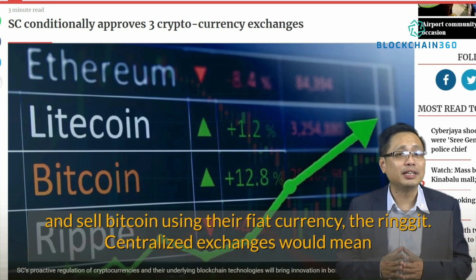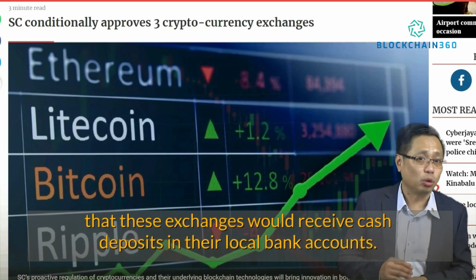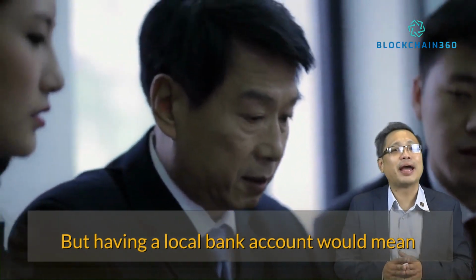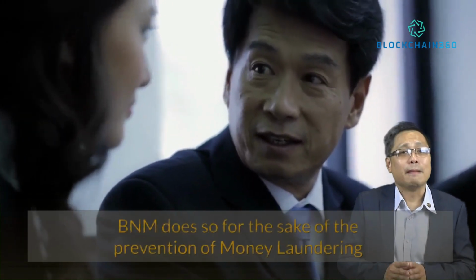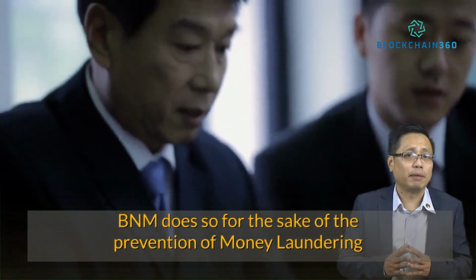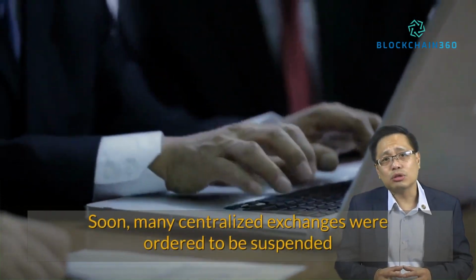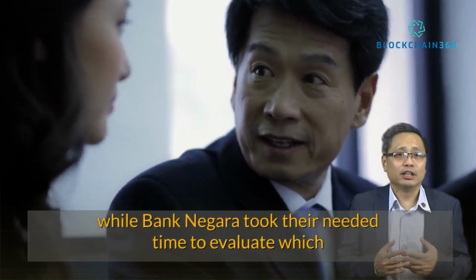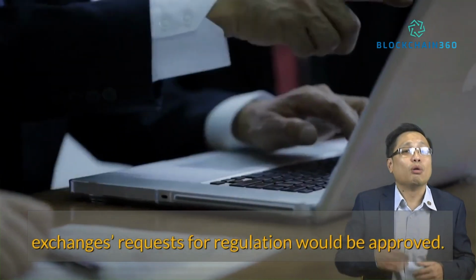Centralized exchanges would mean that these exchanges would receive cash deposit into their local bank accounts. But having a local bank account would mean that Bank Negara has the right to step in to regulate these exchanges. Bank Negara Malaysia does so for the sake of the prevention of money laundering and usage of funds for illegal activities, including terrorism. Soon, many centralized exchanges were ordered to be suspended, while Bank Negara took their needed time to evaluate which exchanges' requests for regulations would be approved.